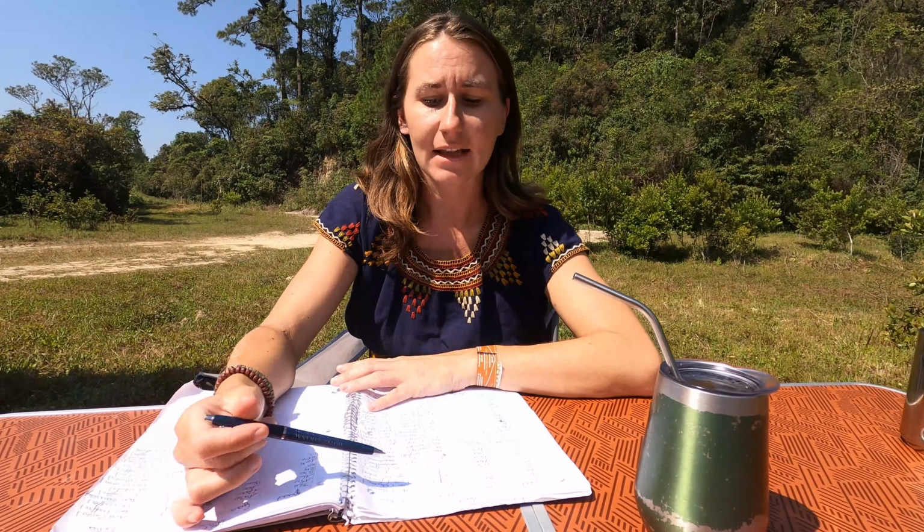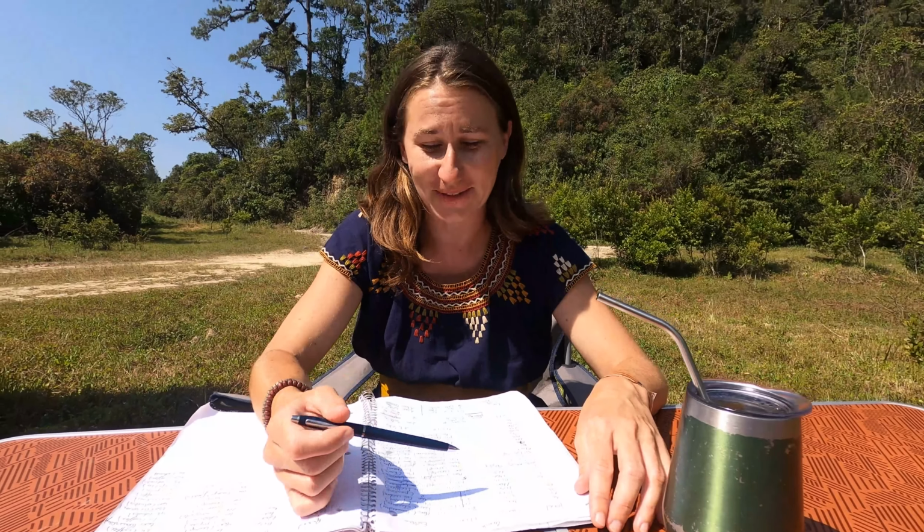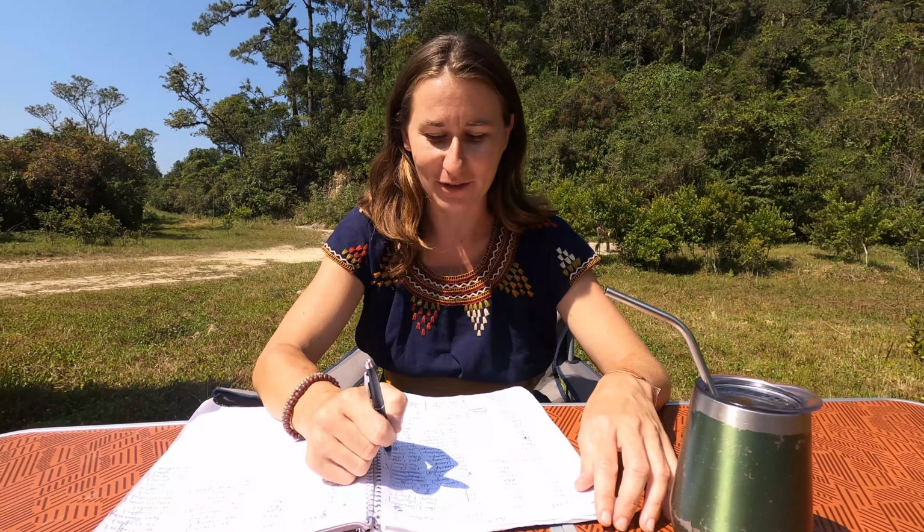So in this little booklet, we write down all our expenses and we have it in 4 different categories. One is food, the other one is gas, that is only the gas for the car, so not our propane. And then we have active, which is all our activities, toll fees, fees for campsites, all of that. And then the last one is just extra. So everything that doesn't fit in the other 3 categories, we write down in the extra.